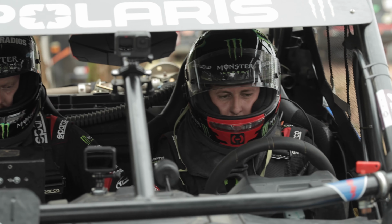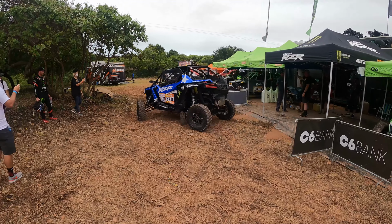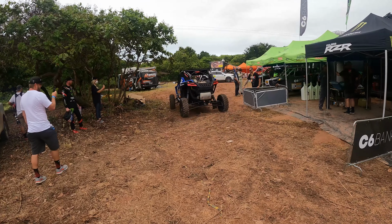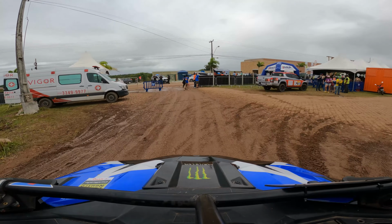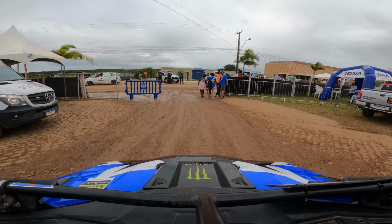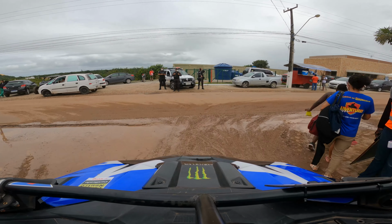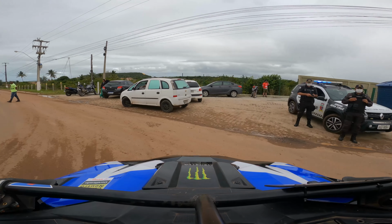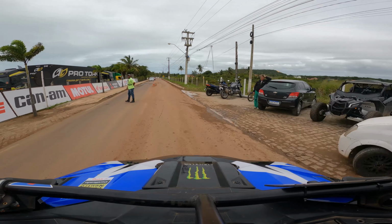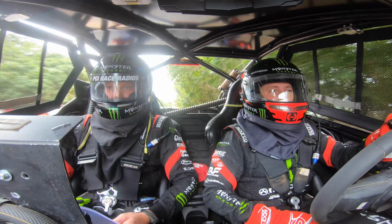All right, so Casey and Sean are about to go shake this thing down. There is, I think they said, about a 5 or 7 kilometer area where they can go shake the car down and make adjustments. And they're only given, I think, a short window where the UTVs can be on the course for shakedown. So they're gonna take advantage of the time right now to get familiar with the car and make any adjustments, suspension wise, handling wise, all that good stuff.